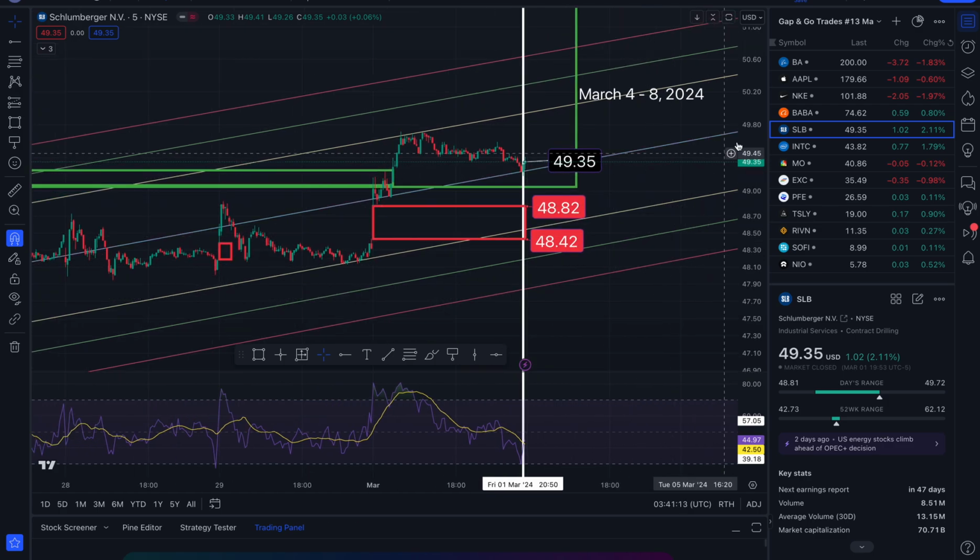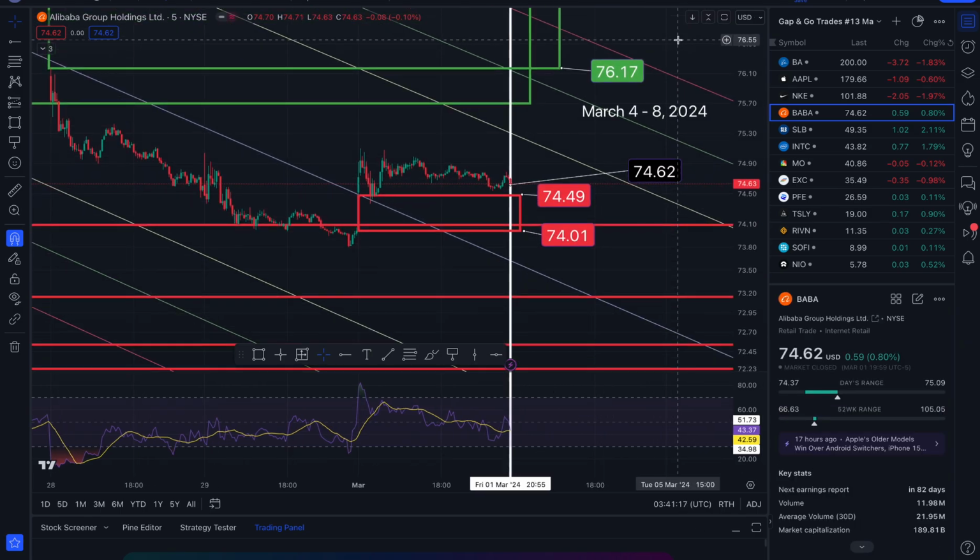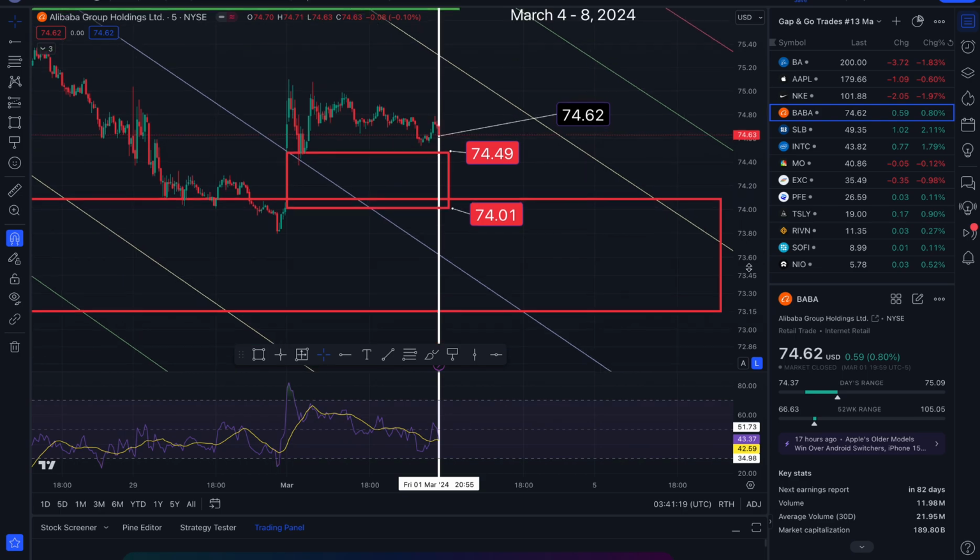I am not tracking any other gap to the south side. Baba. This one has whipped us around. Seems like they all have, actually.